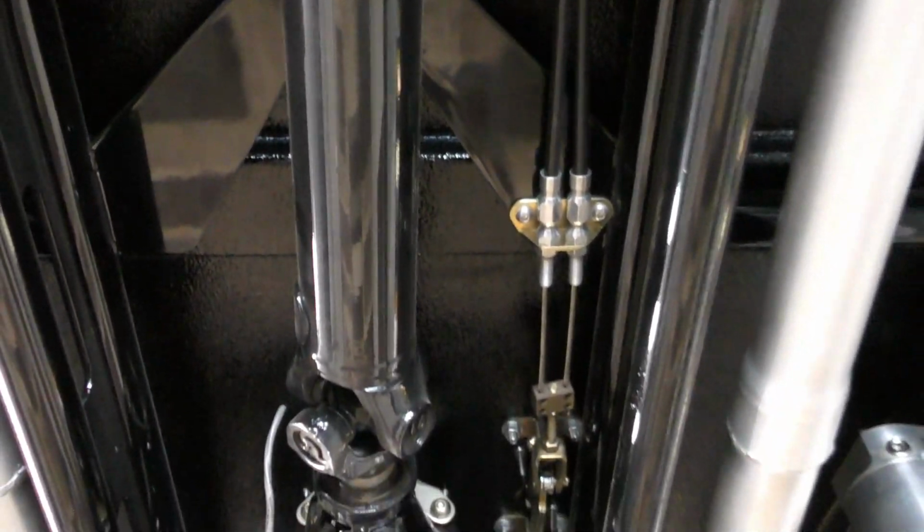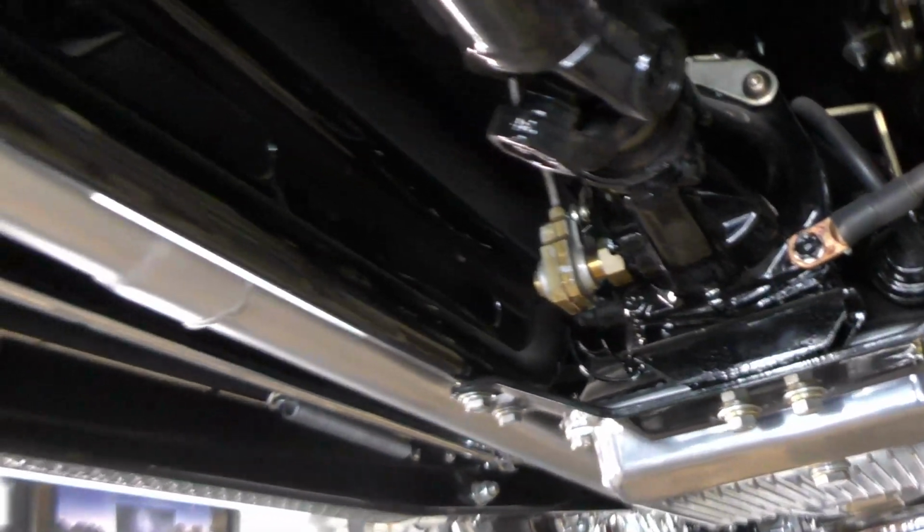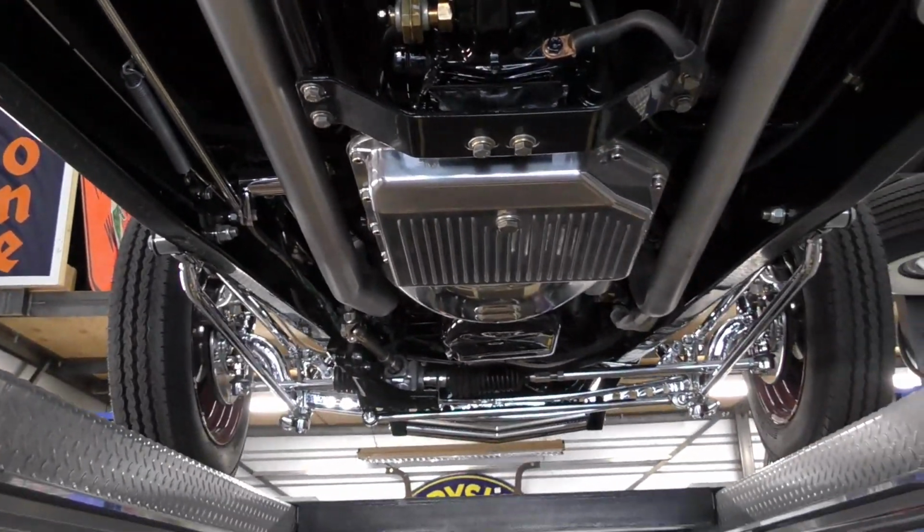Tubular structure, very nice. They actually have a steel plate here. Center structure here that adds some more rigidity to the chassis. You'll see along the frame rails here, steel plated in between the tubular structure. Very nice frame.